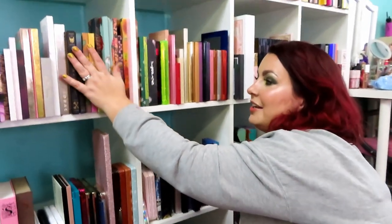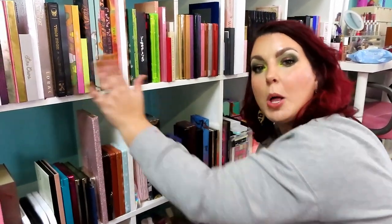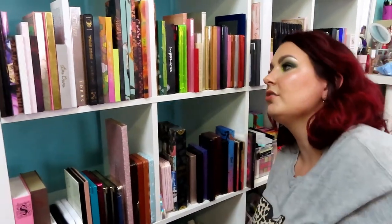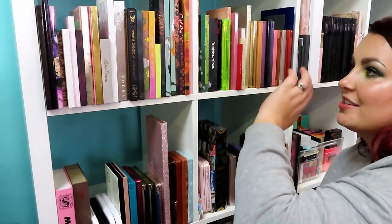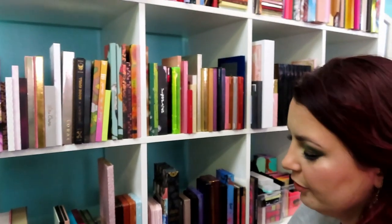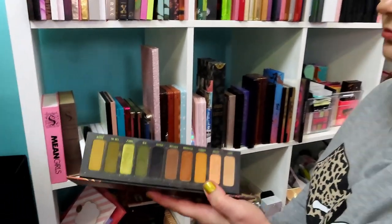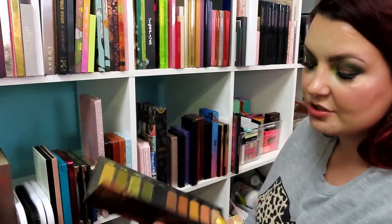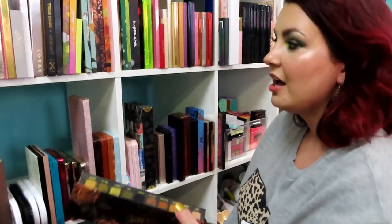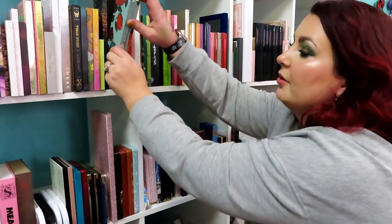Okay, now we're getting into my Melt babies. And I own every single Melt palette. Now, I don't own all their stacks because when they had stacks, I just thought they were ridiculous. But I am waiting on my blueprint one. This is the Gemini palette. This is my favorite. Absolute favorite. I've had this one for years, whenever it came out. I love this. This was my first Melt palette, and that's what made me fall in love with the brand.